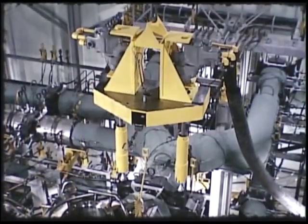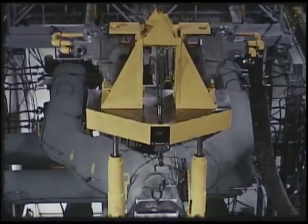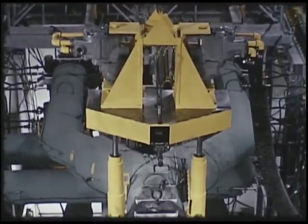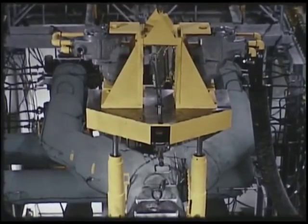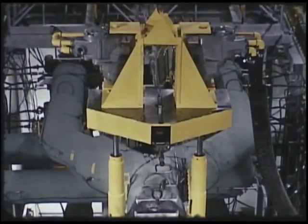Both bolts on the upper and lower flange clamps are then loosened. The special torque tool consists of two pneumatic air motors ganged to give either alternate or simultaneous operation by air pressure and to absorb counter torque.